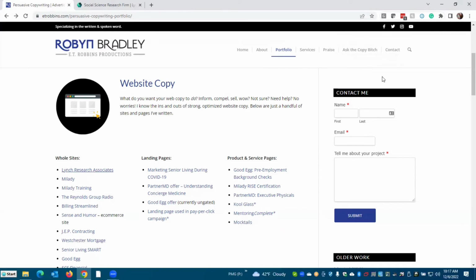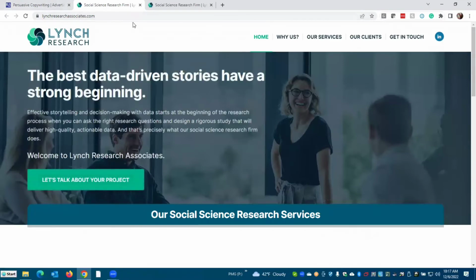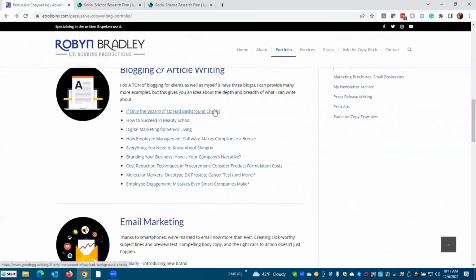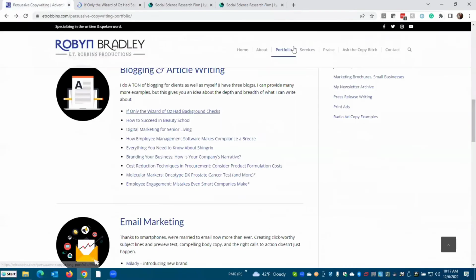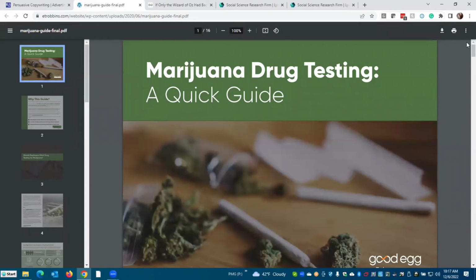And then in terms of how the portfolio works, I'll show you mine here. Under websites, it's just a link, opens in a new tab. That way people can still get back to my website. They can scroll through this one and get back here. For, let's see, blogs work the same way because it's a website link. And then white papers and guides, I'll show you that one because that opens a PDF. And this is a nicely designed piece. So this is a strong portfolio piece.